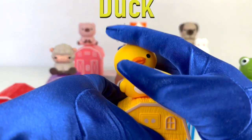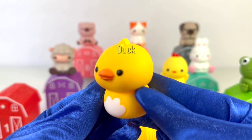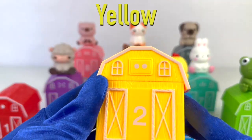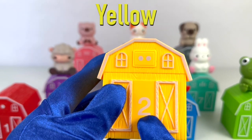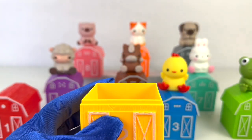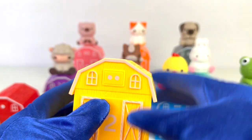Next, we have the duck. The duck goes quack, quack, quack, quack, quack. And the duck was on the yellow barn. Yellow barn. The yellow barn has the number two. Let's put the duck in the yellow barn. Bye, duck.